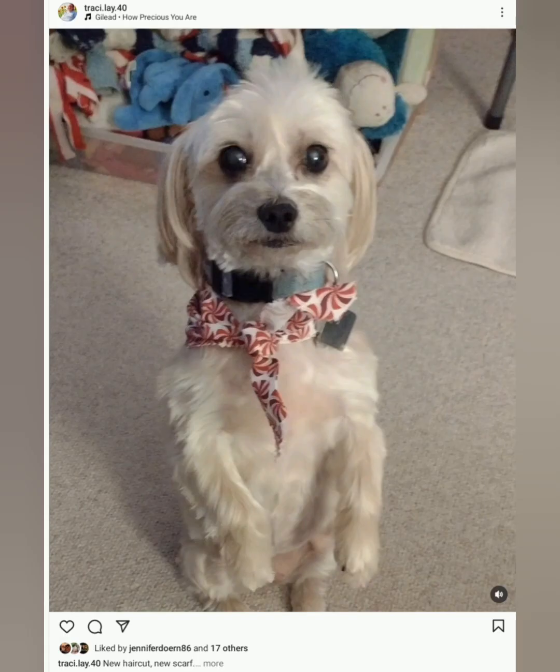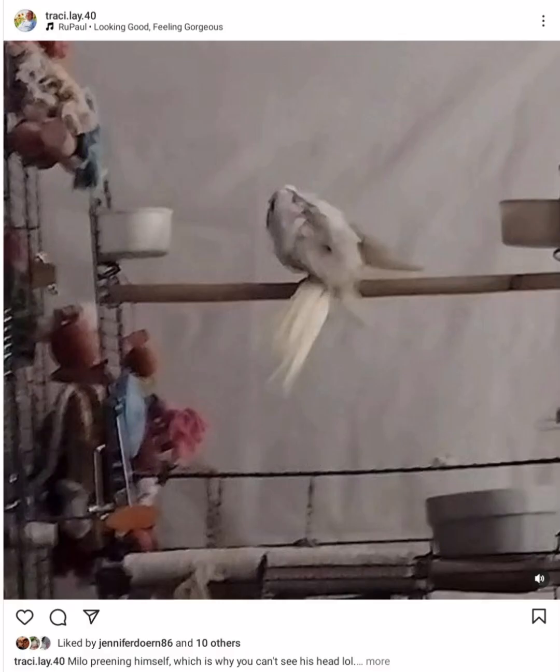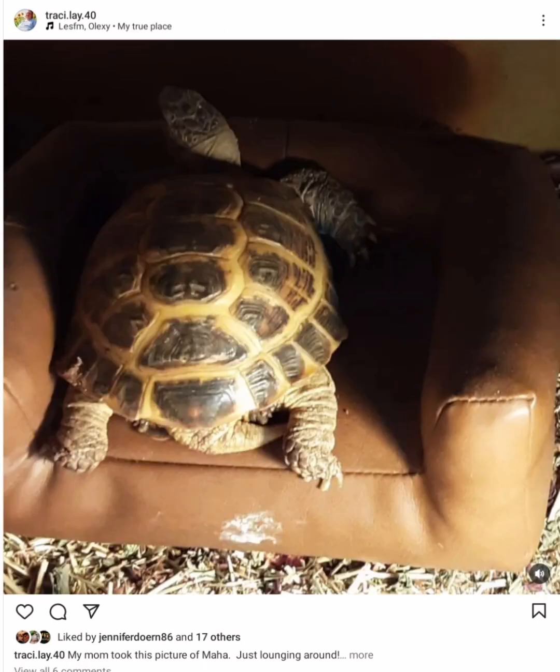Mindy after her haircut and a brand new scarf. I caught Milo preening his feathers, and so that's why you don't see his head. My mom took this picture of Mahad lounging around on his couch.